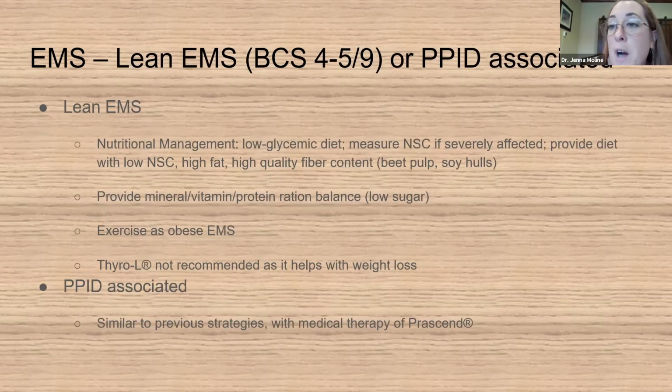So what are we going to do for our metabolic horses that aren't obese? That can happen as well. So for these ones, it's very similar to the way we manage the obese horses. We want to measure their non-structural carbohydrates. We want them still on that 10% non-structural carbohydrate. We're going to still provide them then a vitamin and mineral protein ration balance. You still don't want to exercise these guys if they're having clinical signs, but if they are not having clinical signs, no laminitis, no other problems, they can be put back into work.